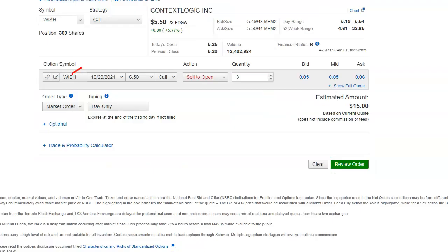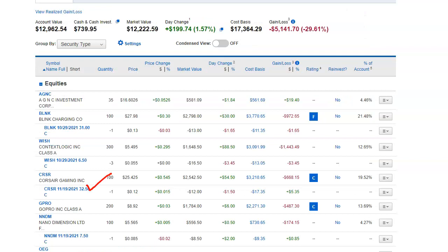And reading this, Wish, expiration 29th of October, $6.50 strike price. It is a call option. We're going to sell to open. We do have 300 shares. Every 100 shares is one contract, so we can do a quantity of 3. This will be a market order. Corsair Gaming is currently going until the 19th of November.